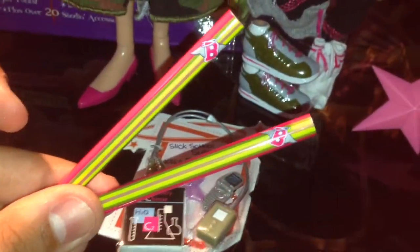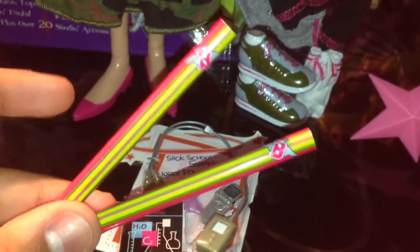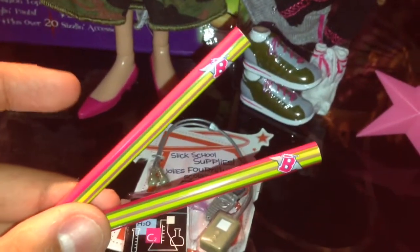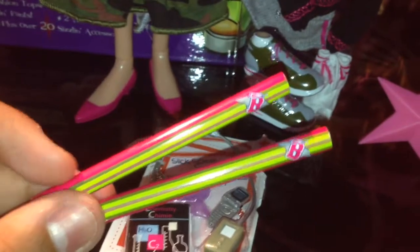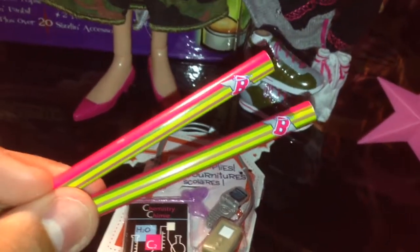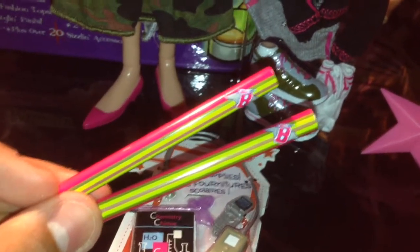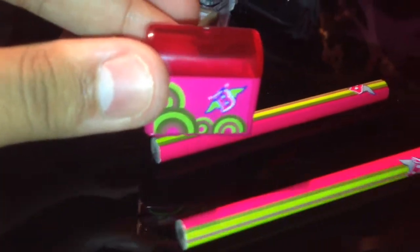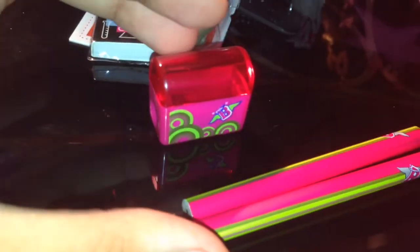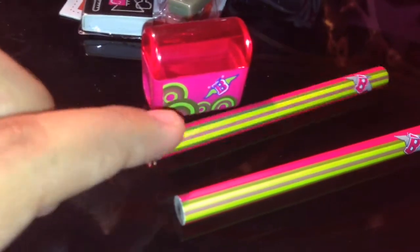Here's a look at the pencils that Phoebe came with. They are pink and green, which actually match her outfit, both of them actually. So I'm guessing that was a common theme with all the Bratz class dolls, like if Chloe's was blue, I'm guessing hers came in blue, etc. And they also have a bee at the end with wings that's obviously for Bratz. And there's a little look at the pencil sharpener, which matches it. And they are super cute and perfect for back to school.